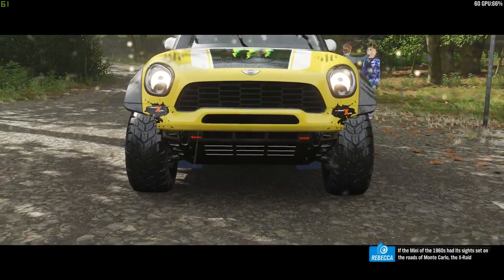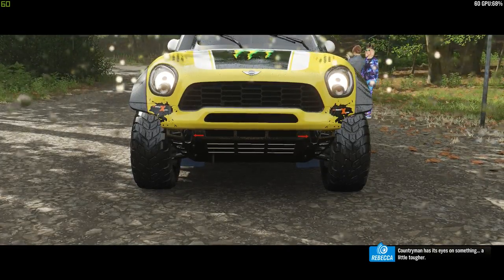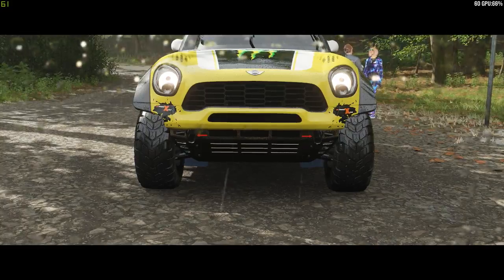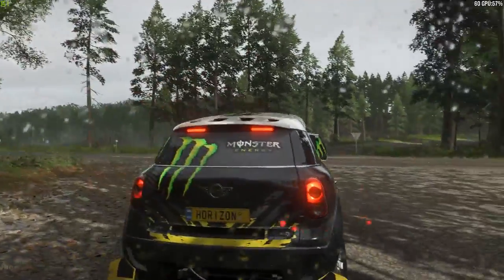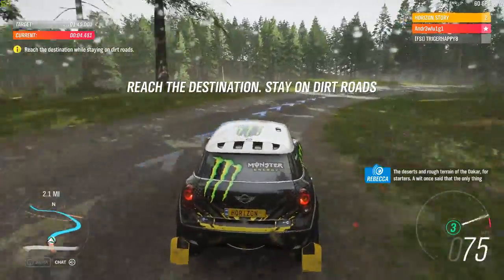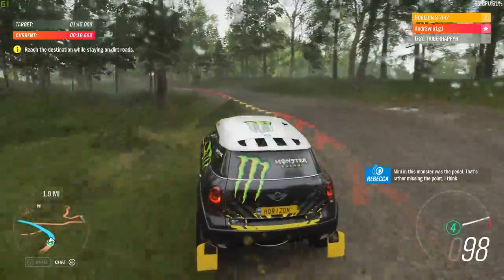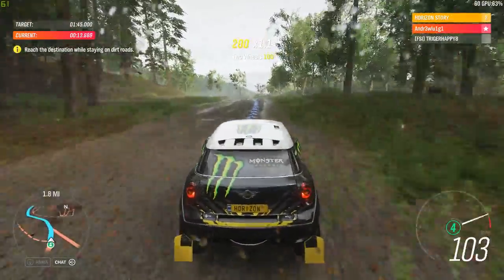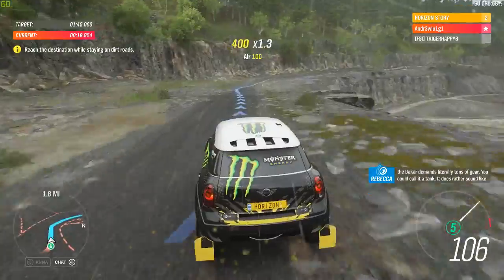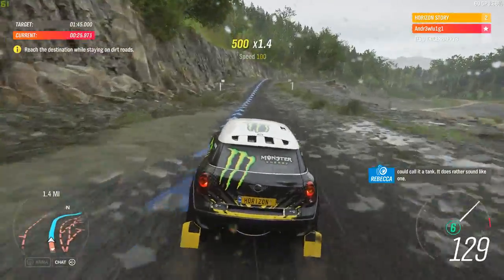If the Mini of the 1960s had its sights set on the roads of Monte Carlo, the X-Raid Countryman has its eyes on something a little tougher. The deserts and rough terrain of the Dakar, for starters. A wit once said that the only thing mini in this monster was the pedal. That's rather missing the point, I think. The X-Raid Countryman is much, much bigger than the Mini Cooper. It has to be. A stage of the Dakar demands literally tons of gear. You could call it a tank. It does rather sound like one.